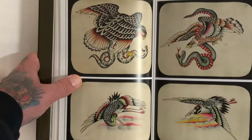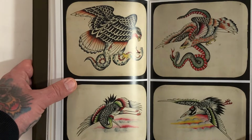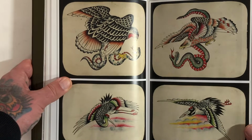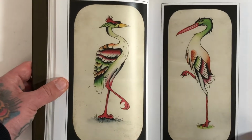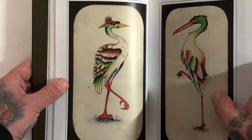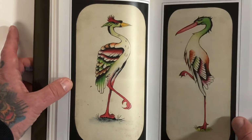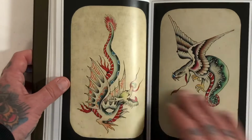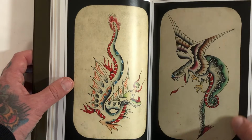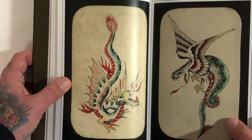Let's zoom in on these. They're pretty cool. But yeah, they'd be done at like 1/6 the size or whatever. Some cool kind of stork crane imagery. Like I said, a lot of this stuff is more different than what you would normally associate with traditional American tattoos. But I mean, this really was the first generation of traditional American tattoos coming from Europe.